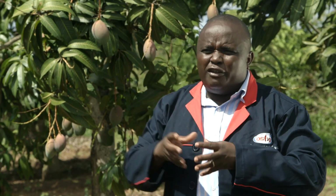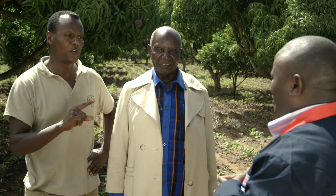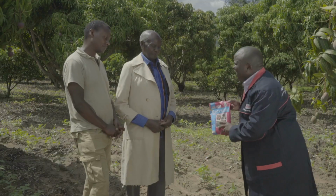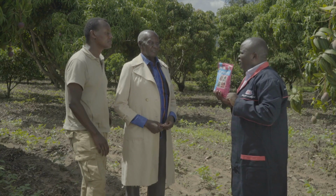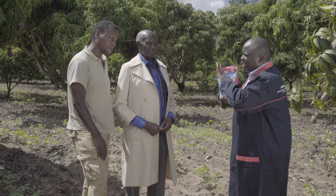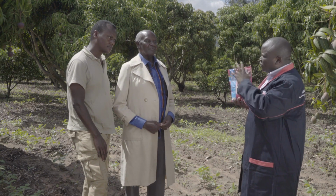Most farmers do not feed their mangoes. And if you don't feed the mangoes, they will not give you any produce. The mango farmer feeds the mango. Easy Grow helps it flower and fruit. It has potassium, which is very good for color, shape and taste of any fruit, and especially mangoes.